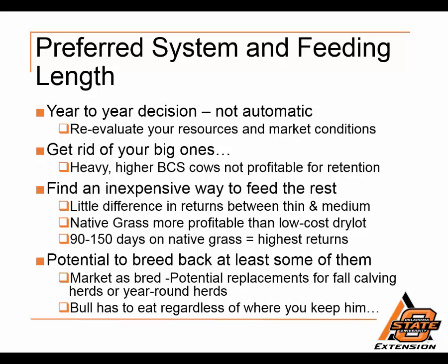Cows with higher body condition scores require too much feed resources to maintain weight. Our recommendation is to sell those animals at culling. For those in low to moderate body condition, assess your resources. Feeding for 90 to 150 days with relatively inexpensive feed source can be profitable. Consider attempting to breed back some of them if you have resources to keep them separate from the rest of the herd. They can then be sold as bred or pairs to fall calving herds or year-round calving herds, for example.